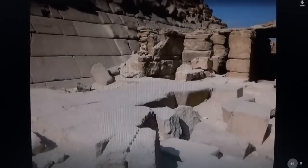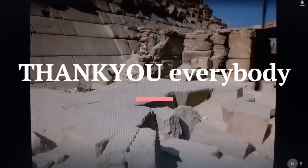Like this thing, I literally do think this is the smaller of the three pyramids. I haven't got the name of this one, but you would not be building huge blocks like this up against a sloped edge like that. This thing has collapsed down on itself.